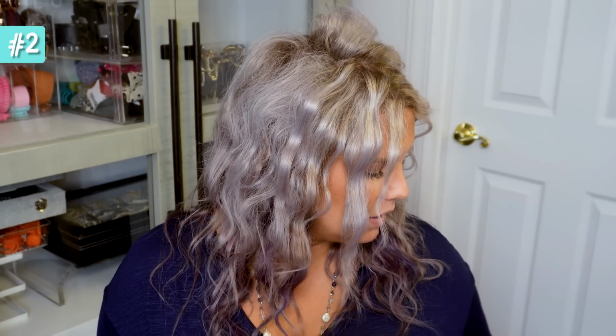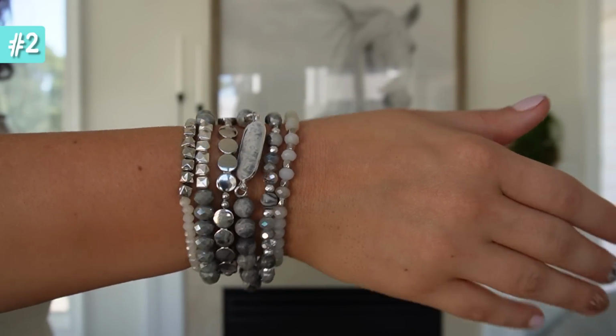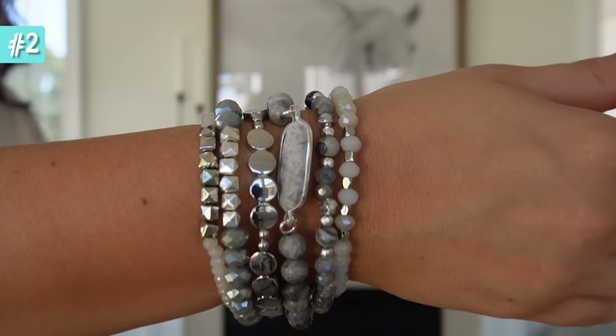This next bracelet I have gotten so much wear out of because it's gray, silver, kind of marbly, and I don't know about you, but with all of the rise in the gold jewelry over the last, I don't know, at minimum decade, I feel like I hardly have any silver jewelry. So I've gotten a ton of wear out of this, and I love that you get all of them together in one set. I also love that they can be separated.